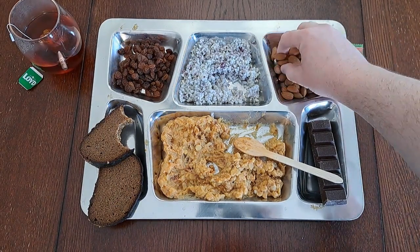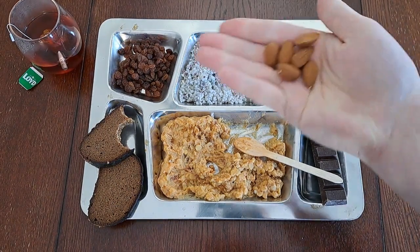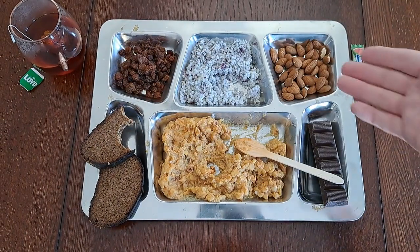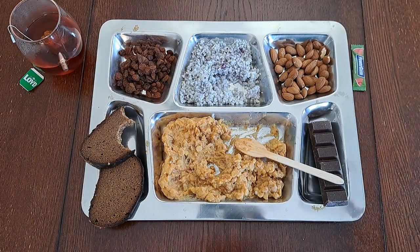Let's try out some of the almonds on their own. These are just what appear to be raw almonds. And yeah, there you have it. Perfectly nice and fresh.